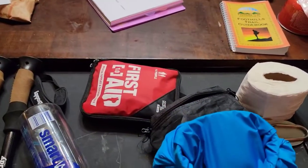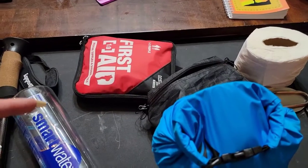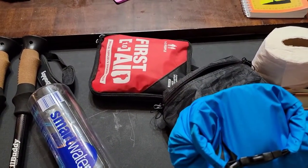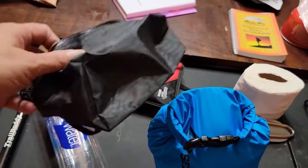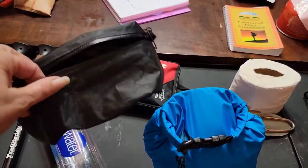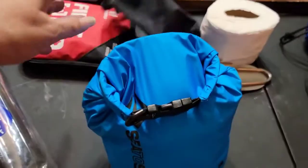So I got a first aid kit. I've got to go through it and take out things that I don't really need. But I take Aleve, so I need to make sure I've got some Aleve in there. Billy got this little Light AF hip belt pouch because I don't have hip belts on my bag. He gave this to me, so I appreciate that a lot.